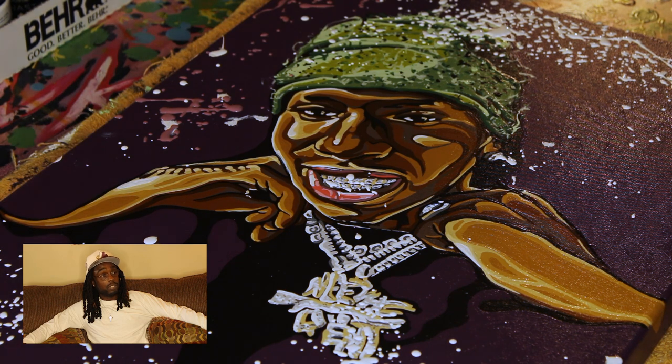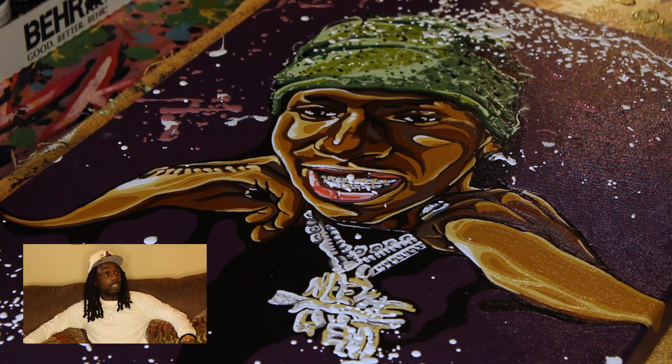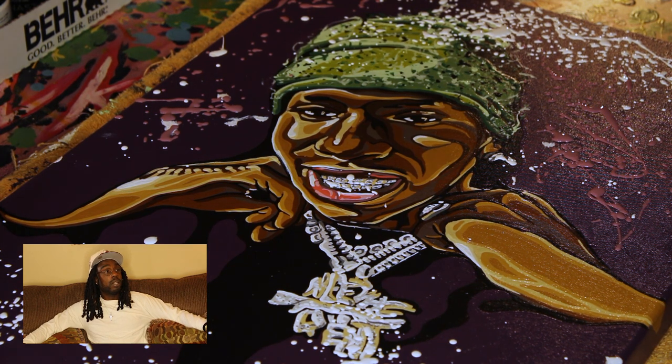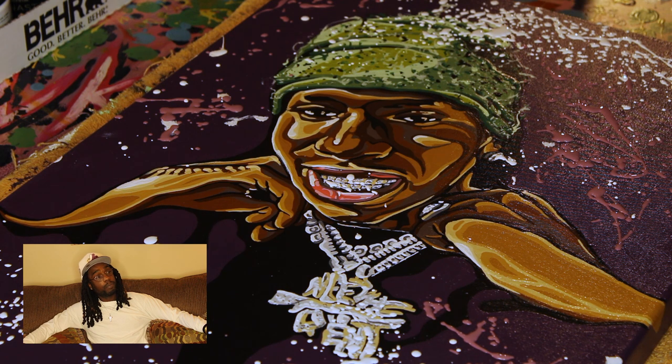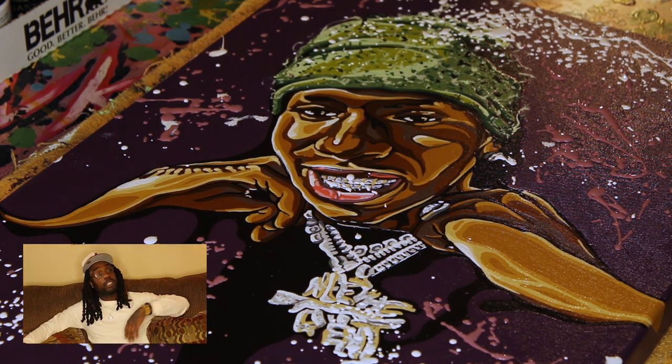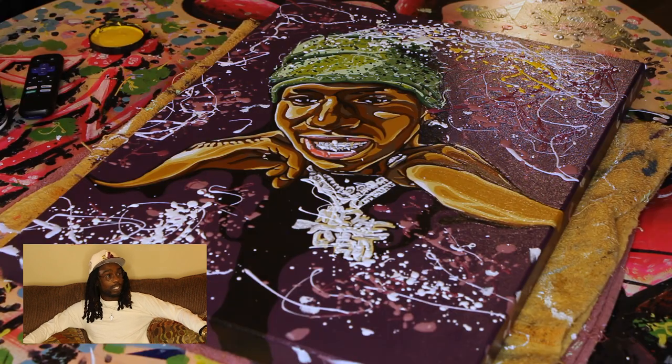And I had a very, very good time doing this. I was very relieved when I got to this process. I'm like, okay, I'm done, basically. You can see the little tattoo on his hand. It's actually another shade of purple. But yeah, I did a little drops on this grill to give it an ice effect, ice box effect, you know.